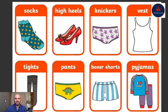socks, can you guys say that? Socks, high heels, knickers. These are knickers or underpants. Underpants or underwear. How about that? In America, we mainly say underwear. And in Britain, in the UK, they say knickers. But you can say underwear as well. So these are underwear. High heels.